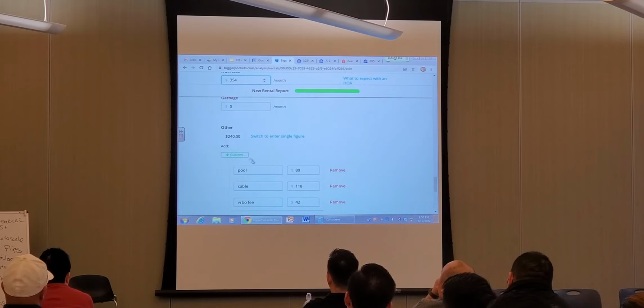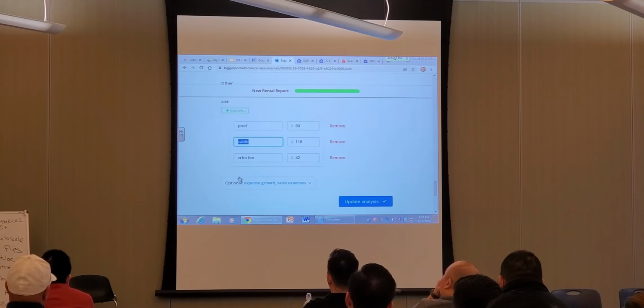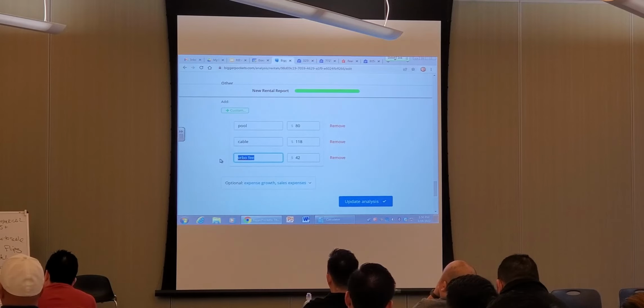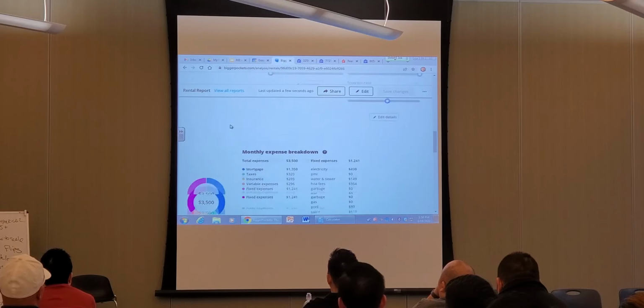I'm calculating all these other fees, like there's a pool, so I'm paying a pool guy to come clean, I'm paying for cable so they can watch TV at the house. There's a fee to list it on Airbnb or Vrbo, which is another platform. So it's $42. Then you put all that information in, update it, and it throws you that number.